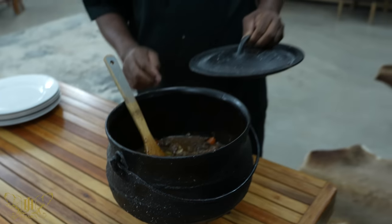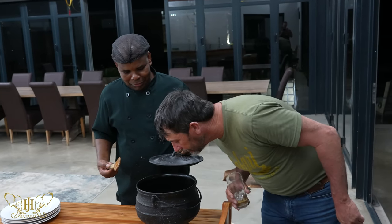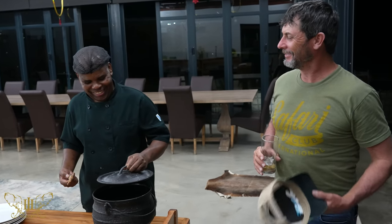This is springbok potjie. Springbok? Yes. This is springbok potjie. You're going to test it. It smells good. Yeah.